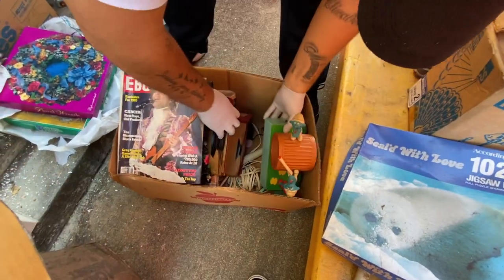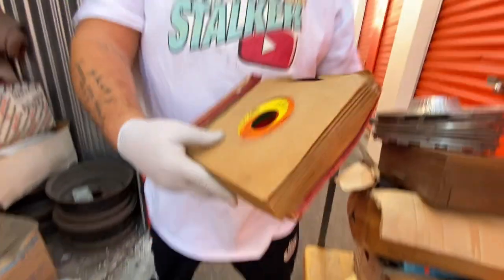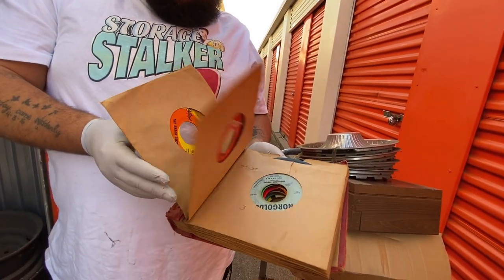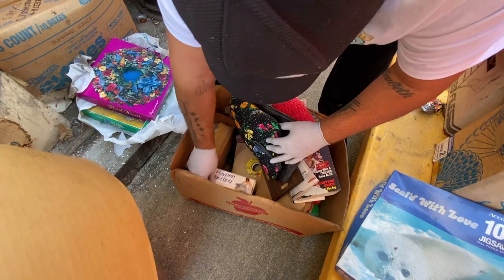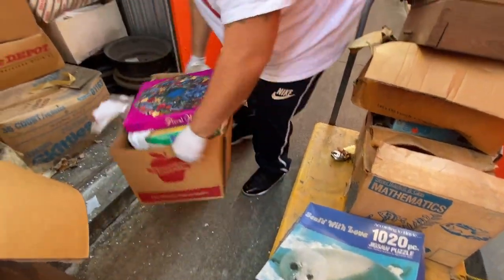Oh, look at records. These are 45s, I think. Yeah. Might be some good ones. Sun Glow, Bethlehem. We might need a call. Call Tom. Tom, what do we got here? Phone a friend. That's a good idea. All right.